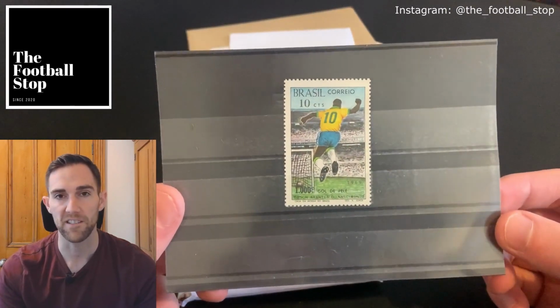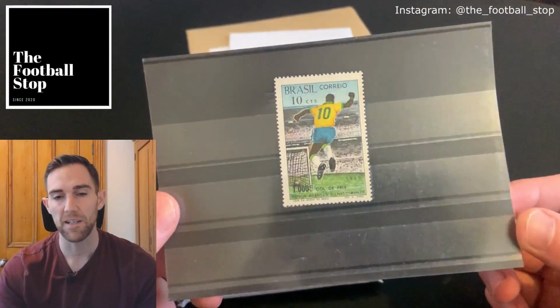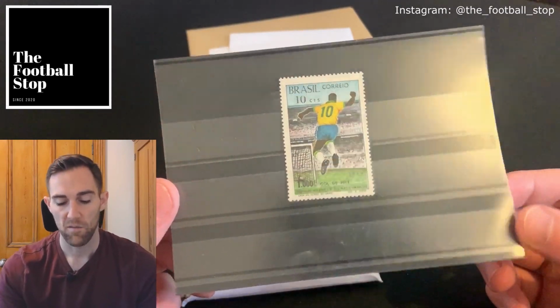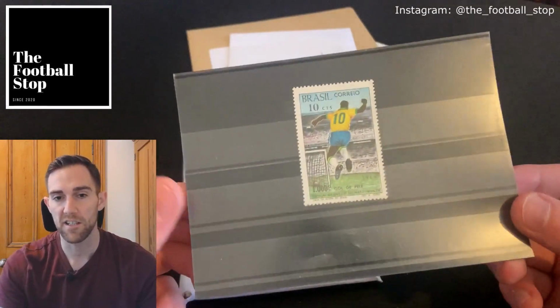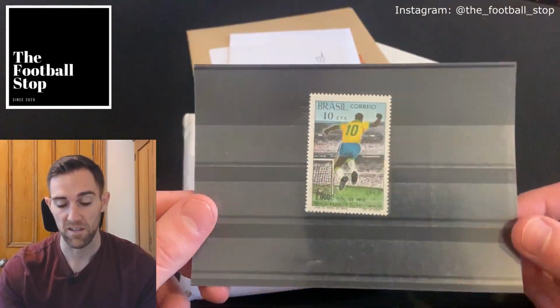He scored it from the penalty spot for Santos in a game versus Vasco da Gama. 10 cents means it's a relatively cheap stamp, so probably very widely available. However, obviously being a stamp, it's hard to get them in good condition because most of them get used.